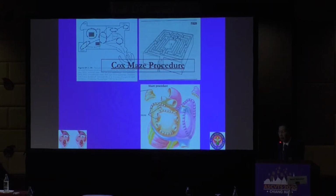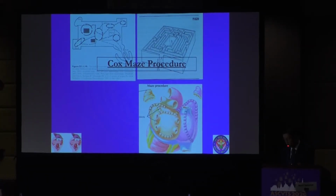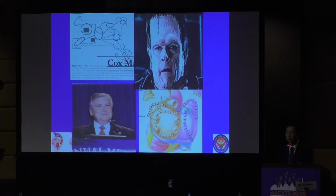For the Cox Maze procedure, the surgery for atrial fibrillation, the gold standard is the Cox Maze procedure introduced by Professor James Cox. His technique is like taking a handkerchief, cutting it with scissors, and sewing it back together like this. It looks like Frankenstein.